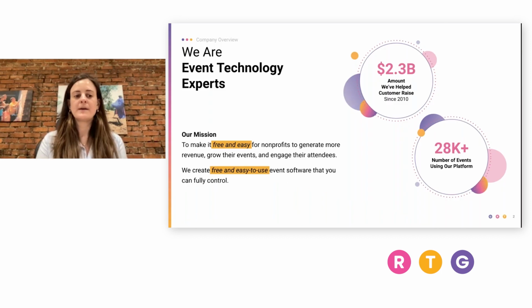Just a quick background of who we are. GiveSignup creates free and easy to use technology for nonprofits to raise more, grow your events, and engage your attendees. We've helped our customers raise over $2.3 billion since 2010, and we have more than 28,000 events using our platform each year.